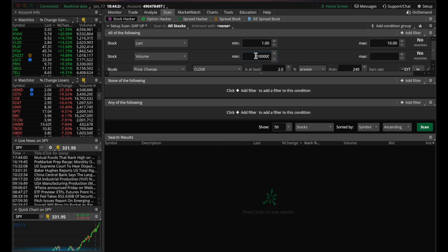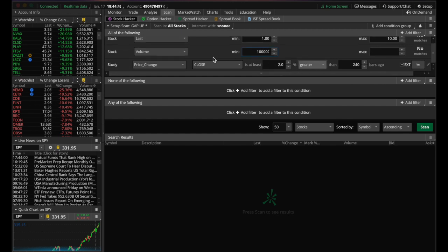So you want to keep this pretty low compared to what you would put, say, on FinViz when you're screening for stocks. And for volume, I don't have a maximum because generally speaking, the more volume, the better. And then the last thing that I have down here is a custom study.